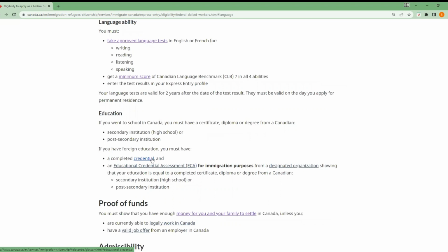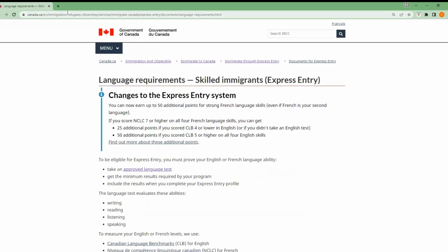So for example, if you are an accountant, that's a job that requires a university degree. And if someone is applying as a federal skilled trades person, let's say a carpenter or a mechanic, their language scores are different. For the person writing the exam as an accountant, you need a minimum of 7. And for the person writing the language test as a mechanic, because it's a skilled trade program, you need a minimum of 5. Once again, you can go through it. I'll show you how we got to that part.